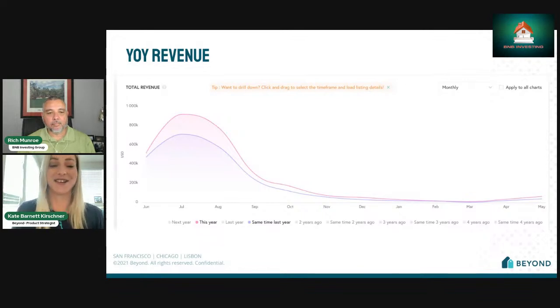Because I think there's AirDNA, there's Key Data, Beyond has its own data component. There's a lot of data out there. So how do you not get down a rabbit hole? How do you look at the things that are going to be most impactful and figure out where to make adjustments?